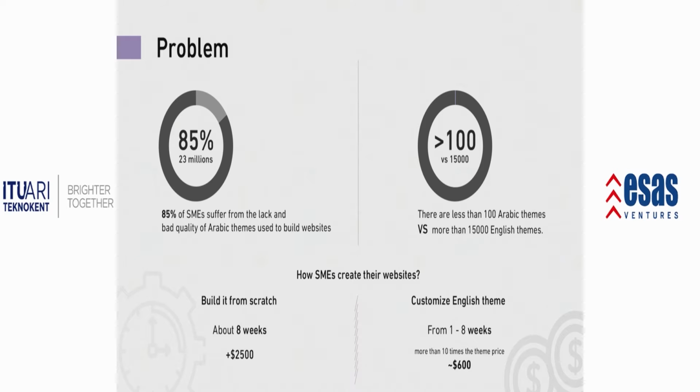To build an Arabic website, you can build it from scratch. This means you will pay more than $2,000, and it will take more than 8 weeks. And even if you are using pre-made themes, it will take from 1 to 8 weeks just for customizing and localizing the theme and dealing with RTL issues.